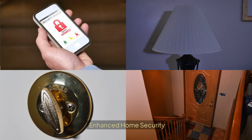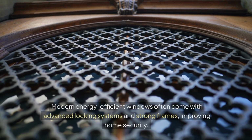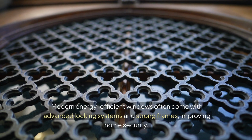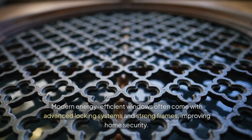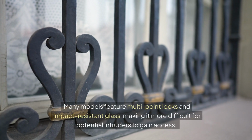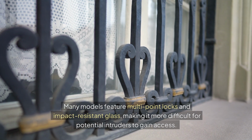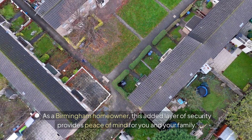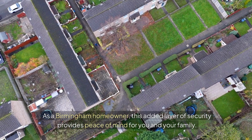Enhanced home security. Modern energy-efficient windows often come with advanced locking systems and strong frames, improving home security. Many models feature multi-point locks and impact-resistant glass, making it more difficult for potential intruders to gain access. As a Birmingham homeowner, this added layer of security provides peace of mind for you and your family.